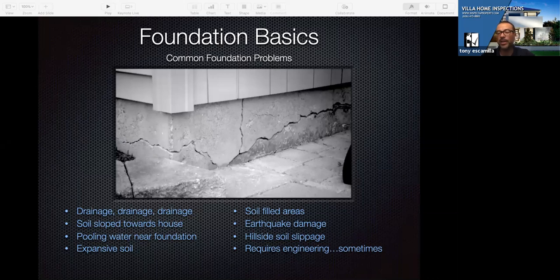Even with drainage issues like the one that I just did in Beverly Hills, they did require a soils engineer, only because there was a lot of underground water, what we call groundwater, seeping into the foundation. But that's about what I see on foundations on a regular basis. And hopefully this gives you a better understanding of what some of the issues are and when you should worry, when you shouldn't worry, and, you know, when to run for the hills.